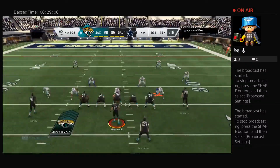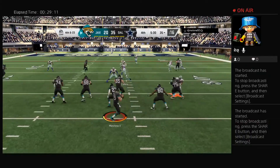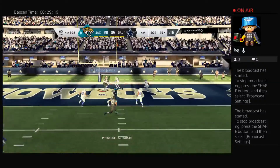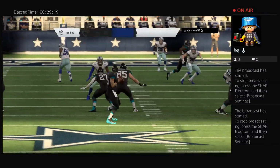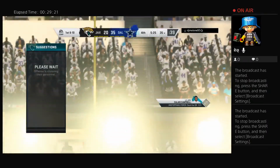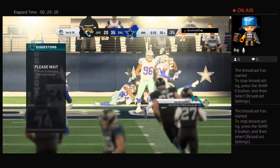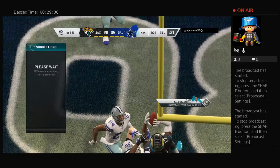All right, they're going to try and keep hope alive here on 4th down. They're going for it. They'll set up to throw. He'll take a shot for the end zone. And they will not be able to hook up there. It's incomplete. The Jags come up empty on 4th down. And the Cowboys defense is going to get them the football back.